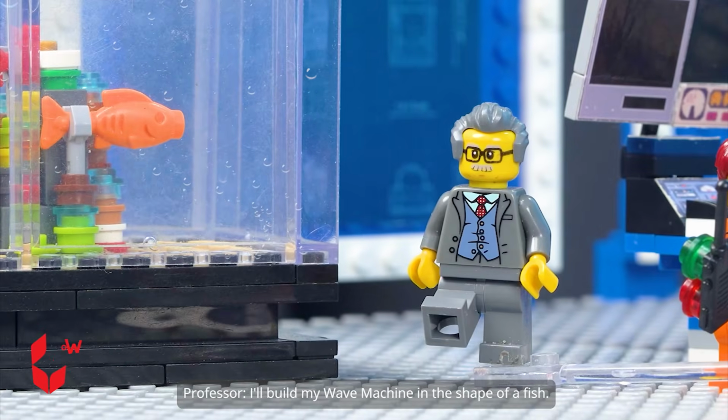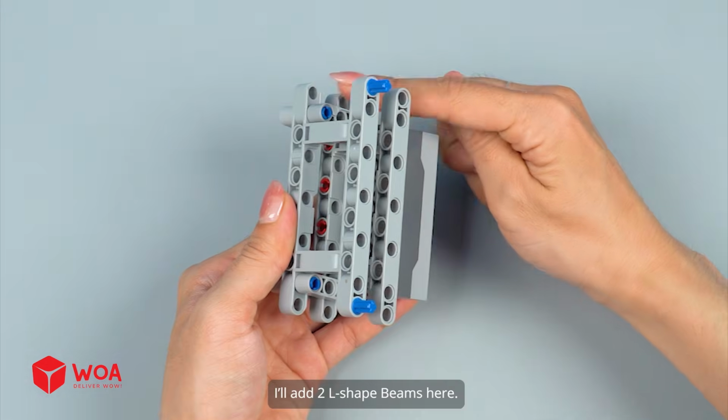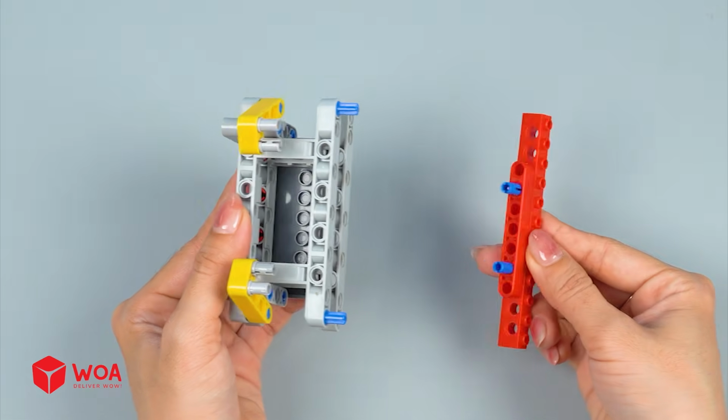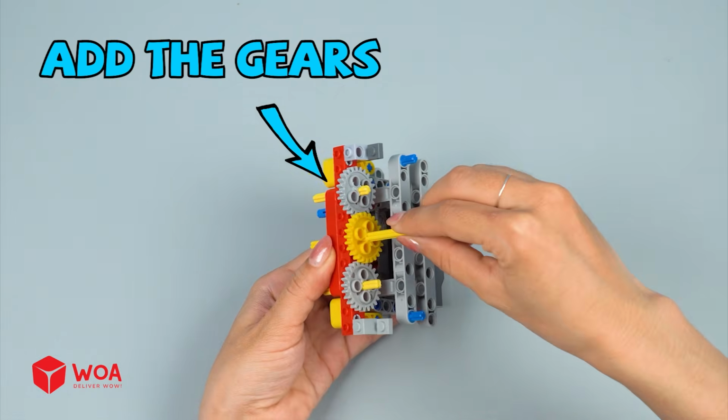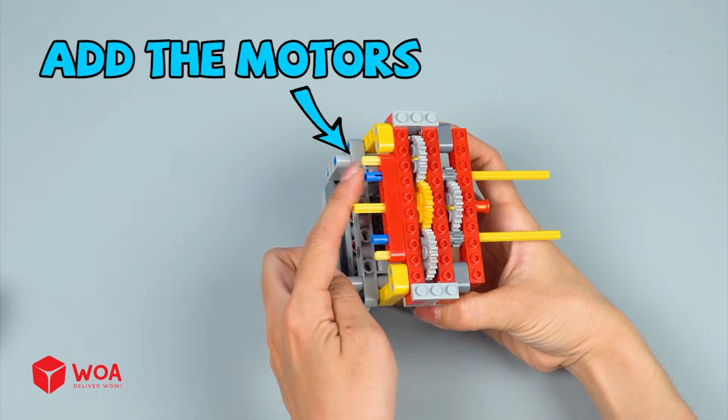I'll build my wave machine in the shape of a fish. Step 1. Build the engine. I'll add 2 L-shaped beams here. Add the gears. Add the motors.